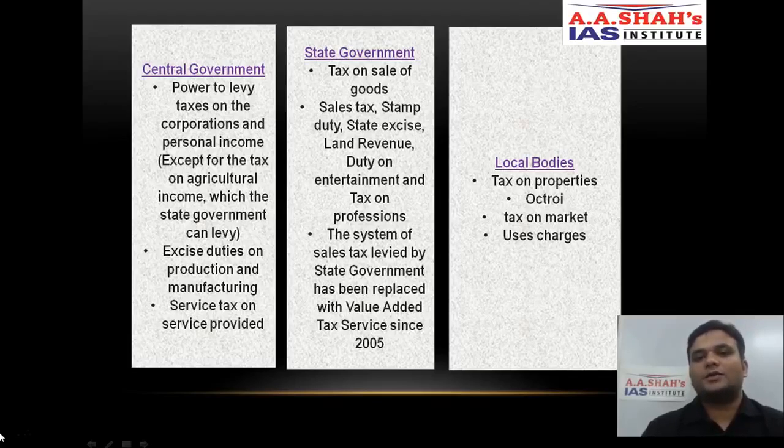Now, when it comes to the role of state government in taxation, it is about tax on sale of goods that in the form of sales tax, stamp duty, state excise, land revenue, duty on entertainment, and tax on professions. Okay, so these are the taxes which come under the state government. So make a list of these, paste it on your wall and commit it to your memory would be my simple advice to you.